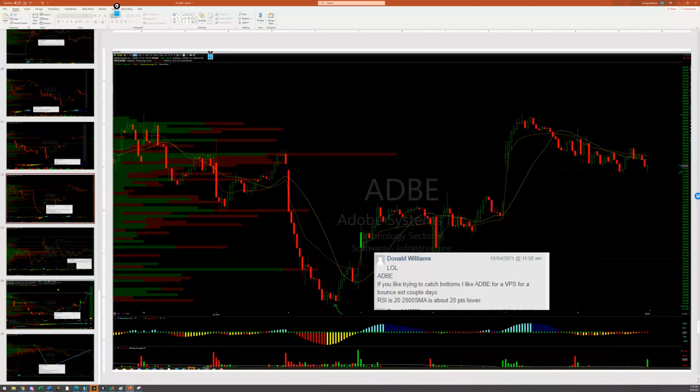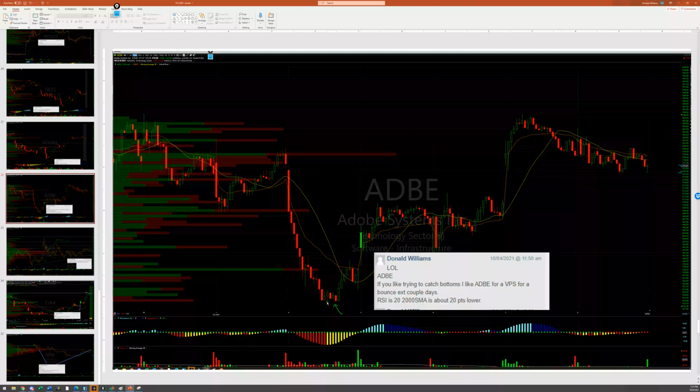Now Adobe, easy win here. If you like trying to catch bottoms, like Adobe for a vertical put spread, for a bounce, etc. Next couple days. RSI was at 20, and the 200 is just right underneath this. So I really like this bounce play. Obviously, easy winner there.